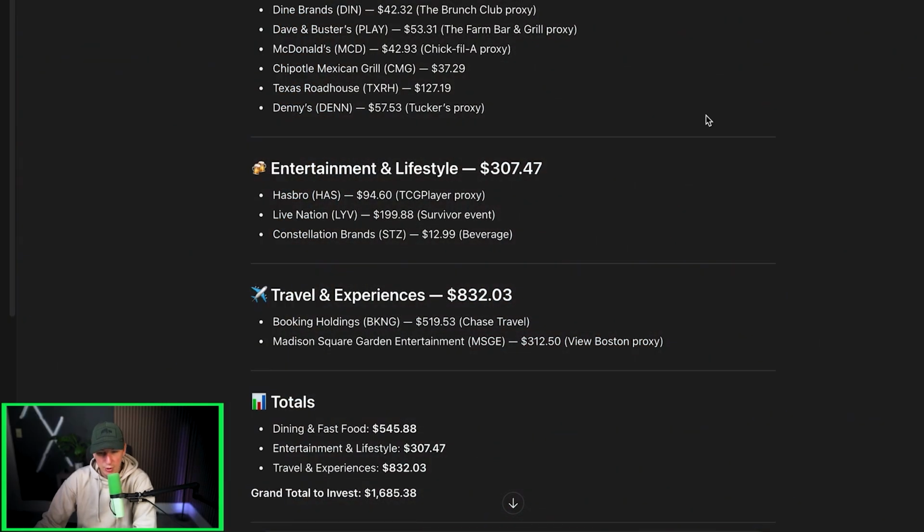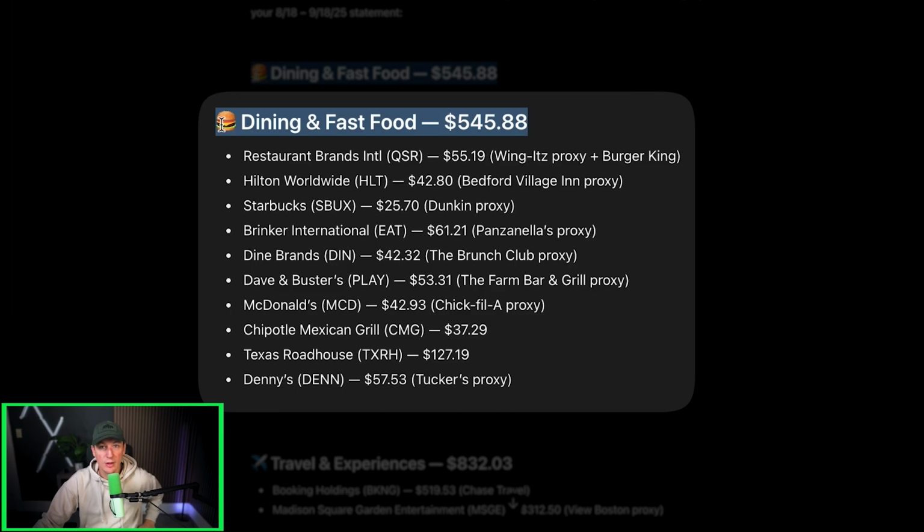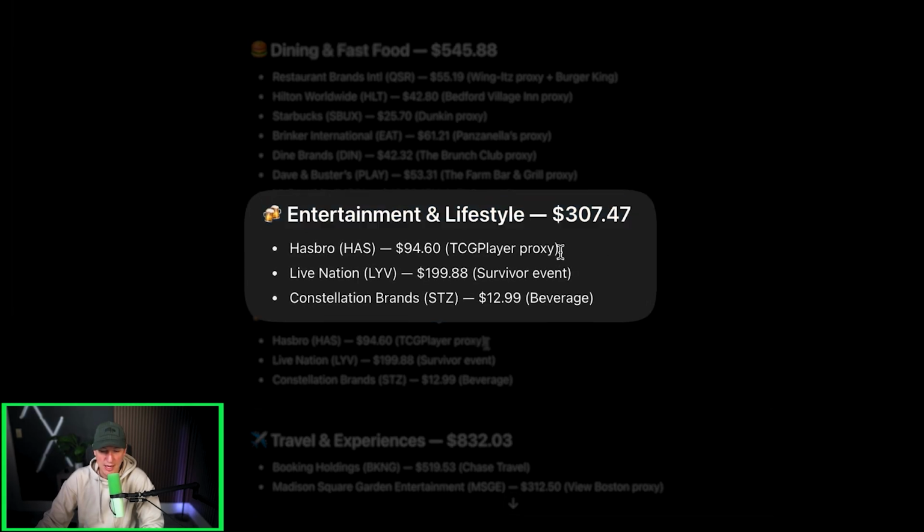Okay, so this is perfect for me. I just went through and in a matter of minutes was able to identify my exact spending. Now I can see that dining and fast food is clearly an area that I struggle with. So as I go forward with this challenge, I'll try to rein this in a bunch more. Now I've got entertainment and lifestyle here. This Hasbro stuff was for some video game stuff that I was doing.